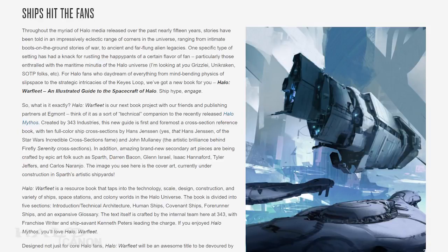The book itself will be divided into 5 sections: Introduction/Technical Architecture, Human Ships, Covenant Ships, Forerunner Ships, and a, quote, expansive glossary. As mentioned before, I am excited as hell. While this book won't be out until late 2017, meaning we can probably expect a September-October release date at the earliest, this is a project I have been waiting for many years and one I sincerely hope sets a trend going forward. Mythos was a great starting point for a new line of Halo guidebooks, and if we as fans can ensure the success of Warfleet, it stands to reason that we could expect to see similar projects exploring the finer details of the Halo universe going forward.